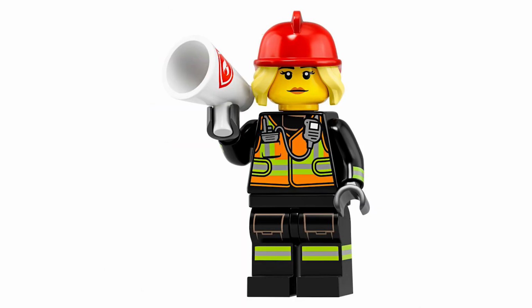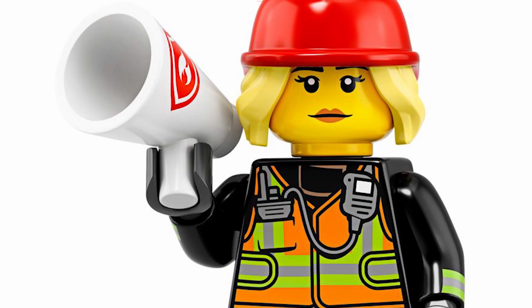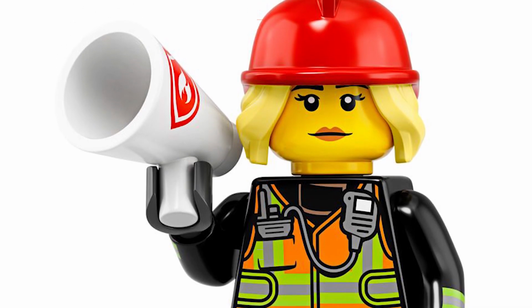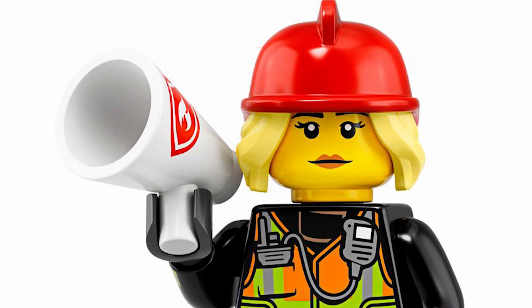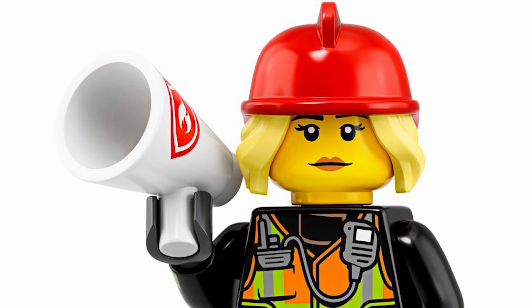Firefighter, a so-so minifigure because of all the firefighters we get in the city, but she has a new piece for the bullhorn. I think I've never seen that before, and a helmet with a female hair, which is awesome as well. The print looks quite usual, maybe a bit updated to what you can get in a city line.